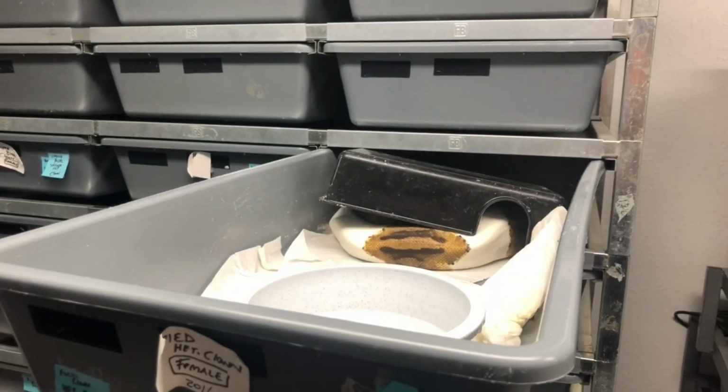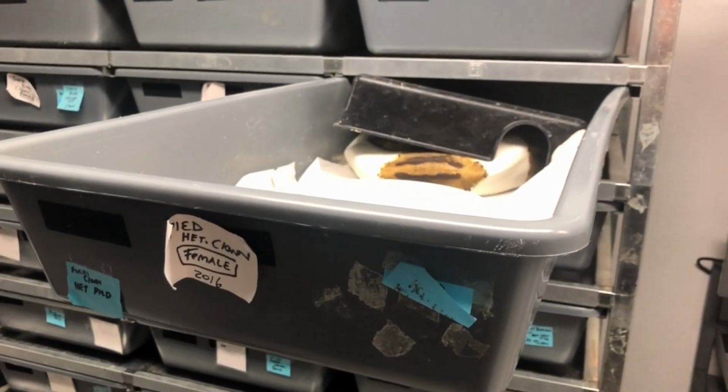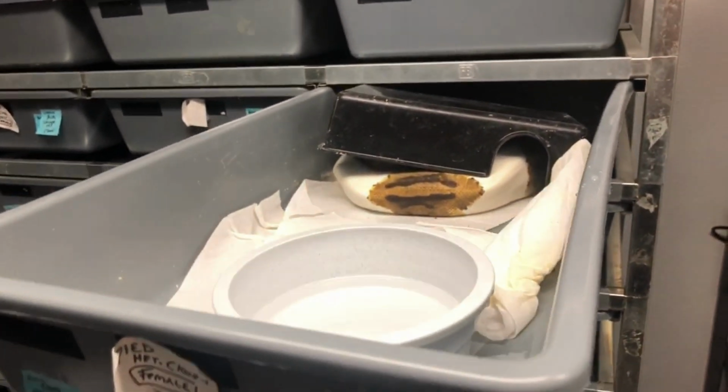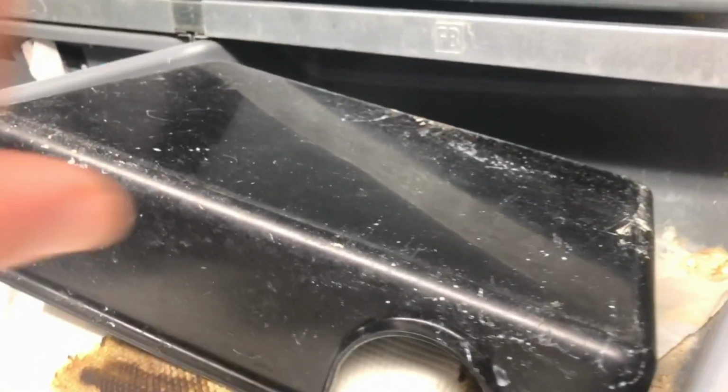I mentioned to you that I haven't been in the snake room in a day or so. Today's my birthday. Forgot to mention that. So I've been just kind of chilling this weekend. Of course, I come in here and I'm like, you know what? I want to check this female. I haven't seen her in a while.